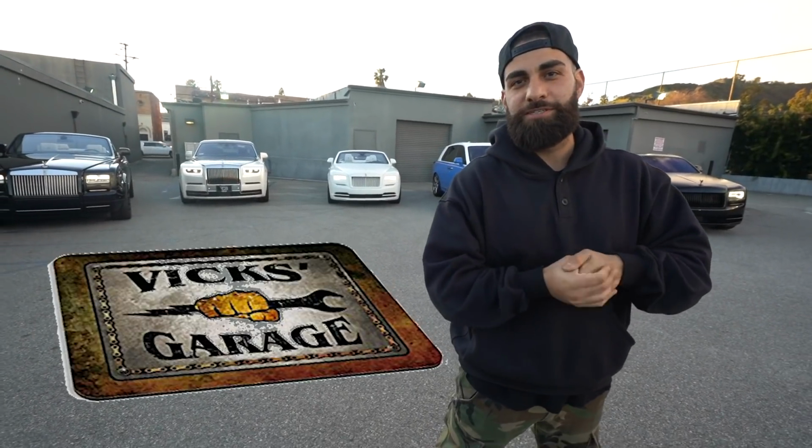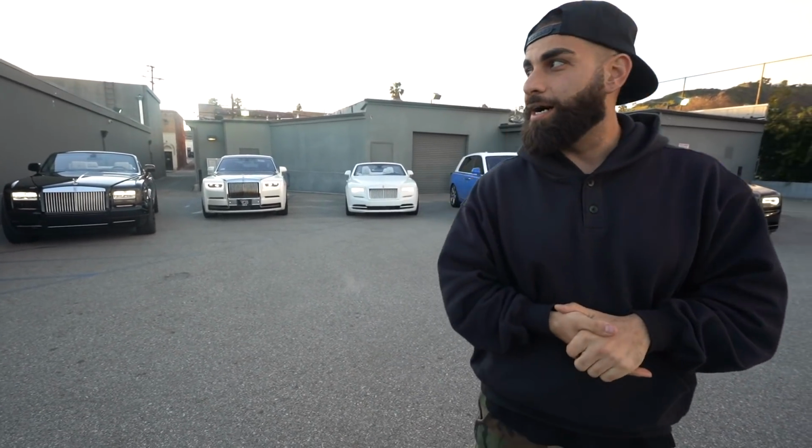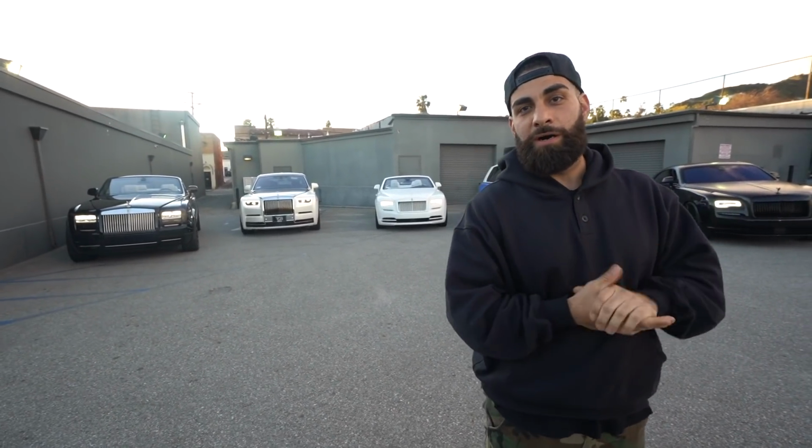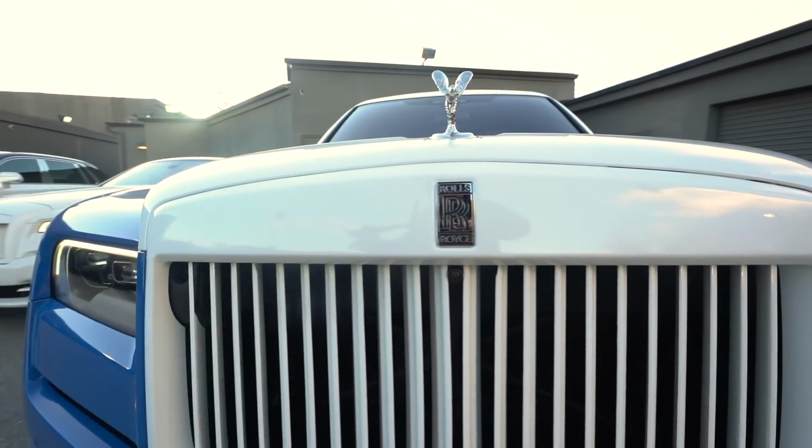Welcome to Vic's Garage. No, I'm joking. We got 5 Rolls Royces behind me. All these cars are modified. None of them are stock. They're actually pretty significantly modified.